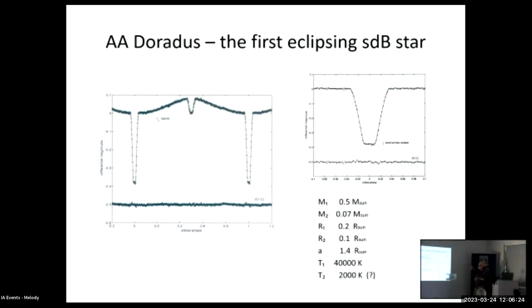Because the orbit is in the plane of sight, if we measure the velocity, the peak velocities tell you the speed the star's traveling in the orbit. So you can get the size of the actual radius of the stars. And if you've got both sets of spectral lines, you can measure them, then Kepler's law gives you the absolute sizes, masses of the stars.